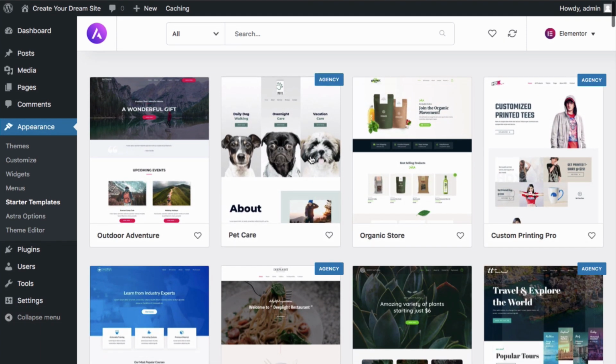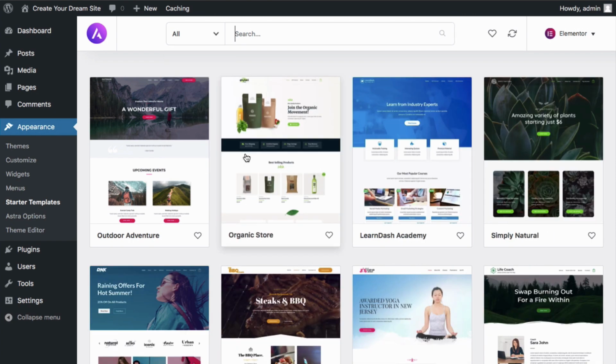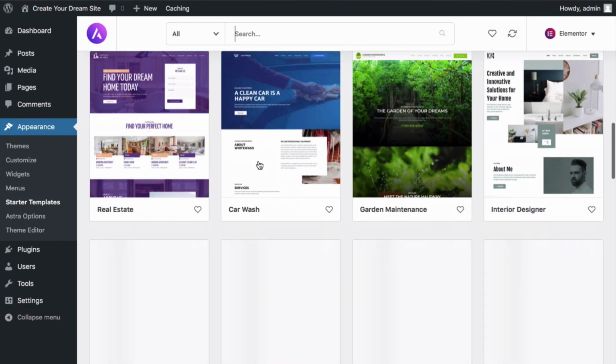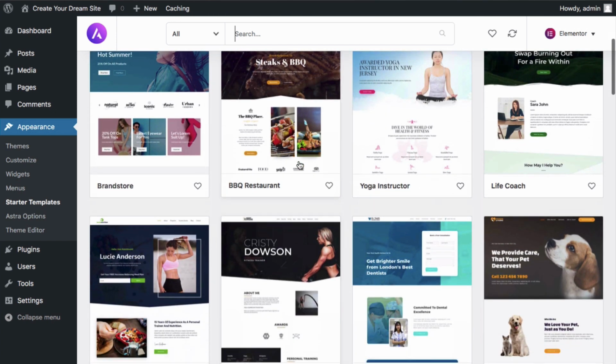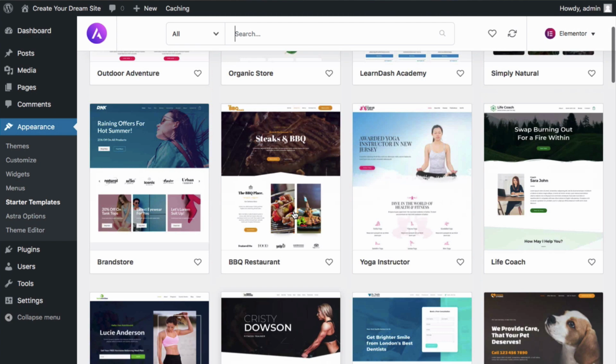So some of them say agency, and that means they're paid. And we want to just go ahead and up here and toggle free. I mean, they have it all. Businesses, restaurants, interior design, artists, shops, pet stores, plumbers, dental, construction, fitness trainer. It's amazing. I mean, look at all this stuff. Never has it been so easy to make a beautiful website.